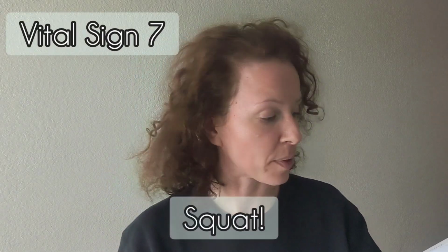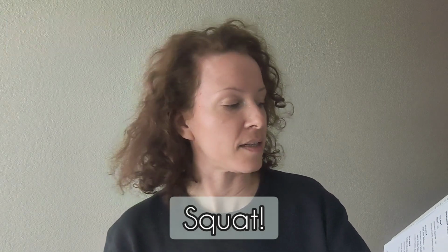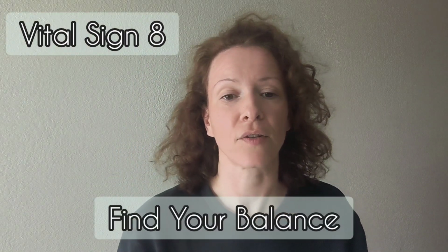And a pro tip: switch to fruit. Fruit is heavier, so you get more of the weight and therefore approach more of that 800 grams per day. Anyway, vital sign 7 is squat, everything about the proper squat. And vital sign 8 is all about balance, like whether you can stand on one leg and close your eyes. I honestly cannot.